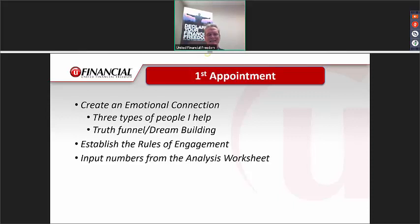Input the numbers from the analysis worksheet while you're there at the first appointment. Do not do it in advance, because this is your time to build rapport with the client. The analysis worksheet is one of the best ways to build rapport, taking the numbers from the analysis worksheet, putting them into the program, and it makes them revisit the pain, so to speak. Show your own analysis report. If you've done your analysis, show your own report. This, again, brings that connection that you're in this with them.